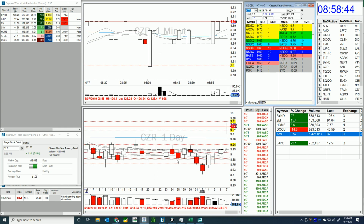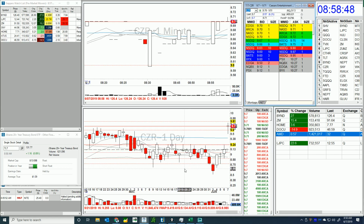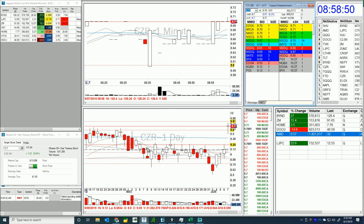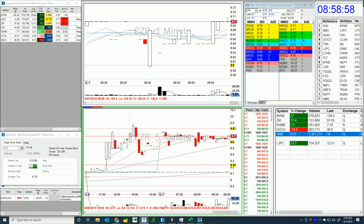CZR gapping up a bit, 6.2 here, 489,000 shares traded. I don't like the daily chart, guys. This is a very, very choppy daily chart. So it just doesn't look like it trades well. It doesn't look like it moves much neither. And look at the pre-market action. This is a horrible pre-market action. So I'm just gonna not even look at this one.